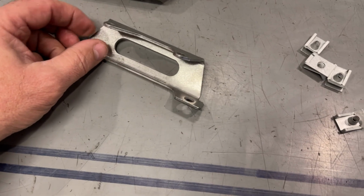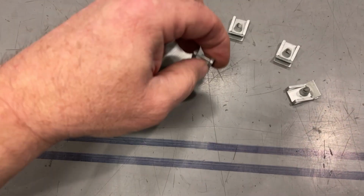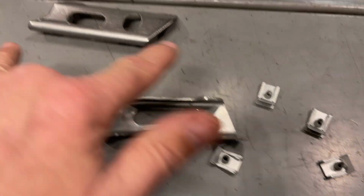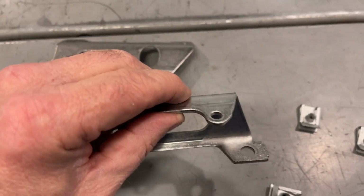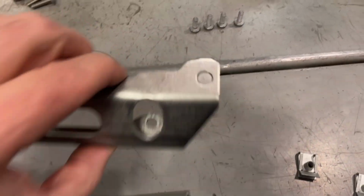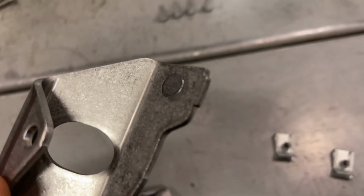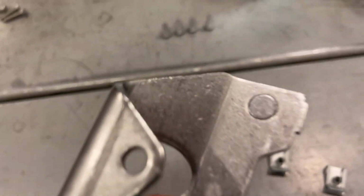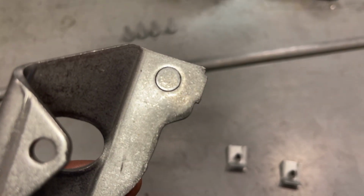I would like to thank you, BMW. These little metal clips, super strong, go on. These hang down, and then the short screws go through the holes in the engine case. I sure hope I can pop that out. That could be an issue. It looks like it's cut all the way through.